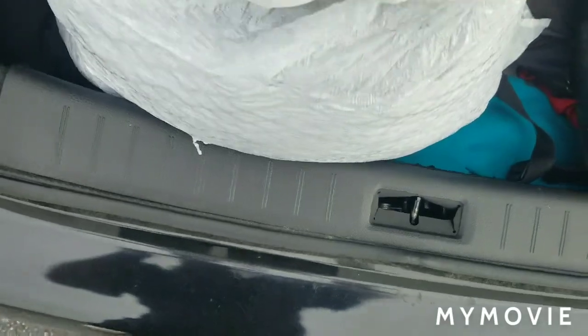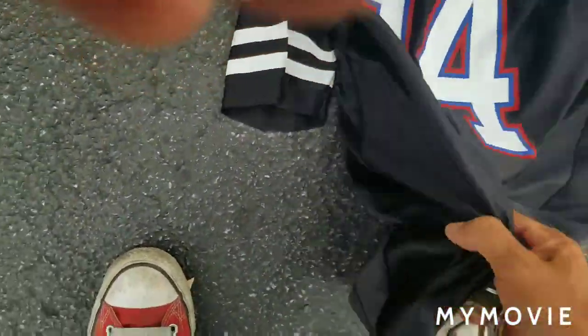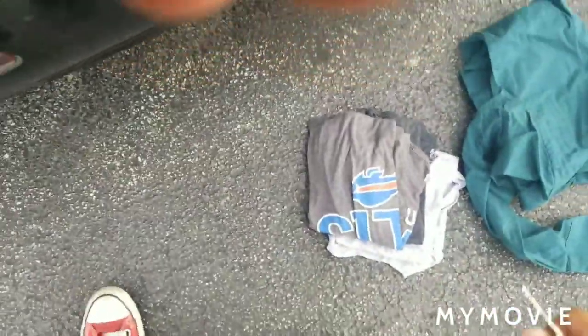Let's see, NFL player. Who's this? Is this Fitzmagic? No, Sammy Watkins. But it's a black jersey. That's cool. I'll take that. Nice Bills jersey. Okay, take that. Oh my God, he was a Bills nut. I know a Bills nut.